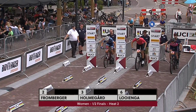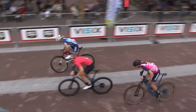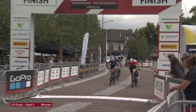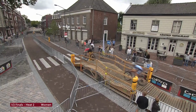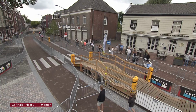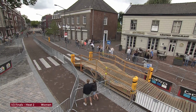Riders number 2 and 3, Fromberger in the red jersey, Hongard in the blue, and being set off towards the left-hand side of the track, and that gives Hongard a slight advantage here. But it does mean if she leaves the door open, she could get taken from behind here. But at the moment, it is Fromberger, Marion Fromberger, who was absolutely flying last week in Oudenaarde, who has taken the lead. Remember, Ella Holmberger covering the lap for us in that track practice.